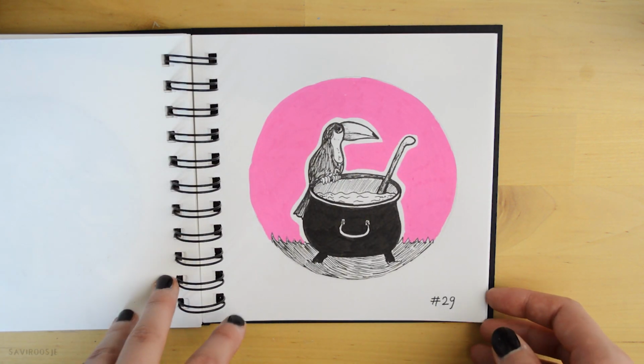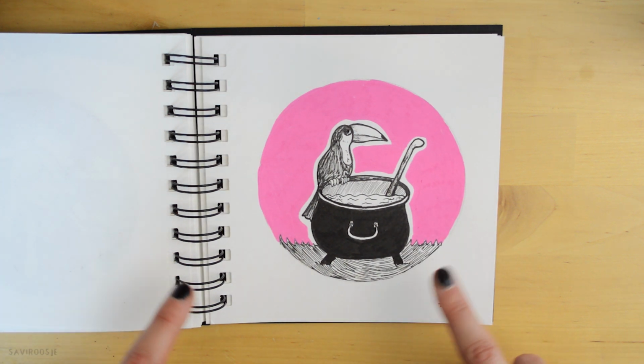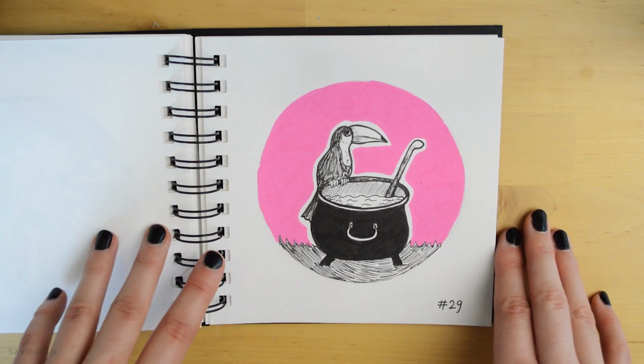And day 29 was a toucan. I'm not sure how you pronounce it, but I had a lot of fun researching this bird because they're really pretty and actually also a bit cute.